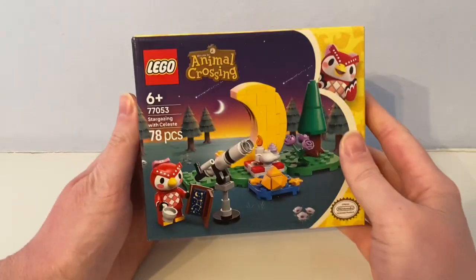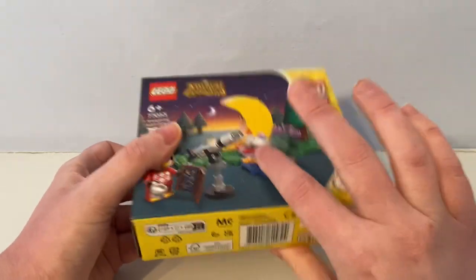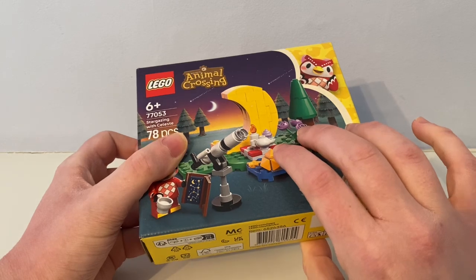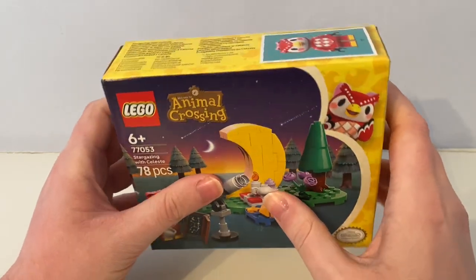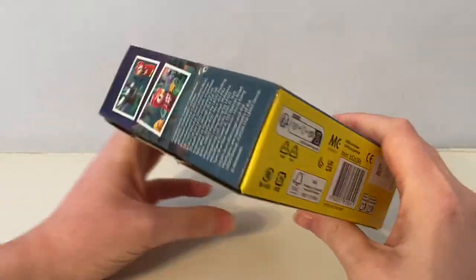My mum got it from Amazon. You see the box is so hard as I feel it.